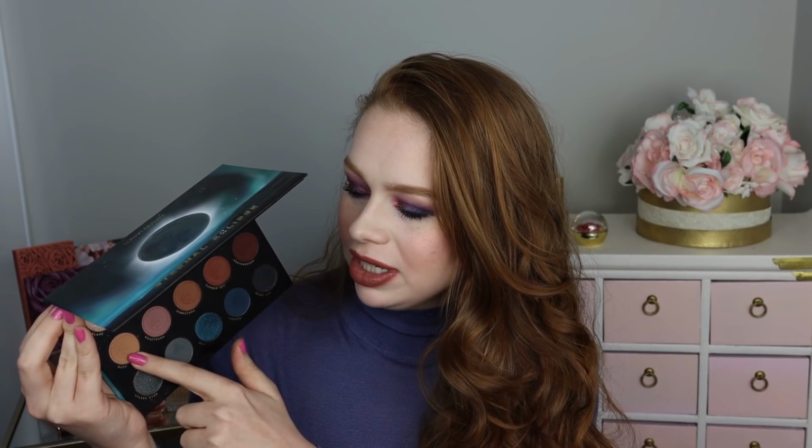If I could change one thing about this palette, I wish that I could get rid of one of these warm shades, like between these two. I think we could get rid of this lightest one, because I feel like that's only going to be a transition shade on light to medium skin tones. So if we could get rid of that one, because this one Sheared Out does the exact same thing, and throw in a really nice, deep, rich matte black, that would have been very appreciated in this palette. But overall, I do think that it is a really nice one.